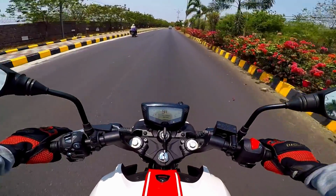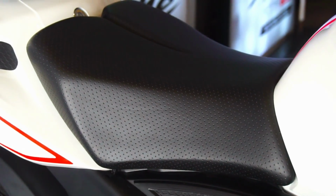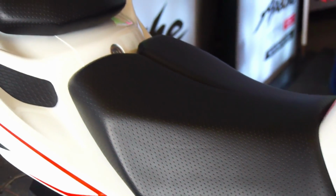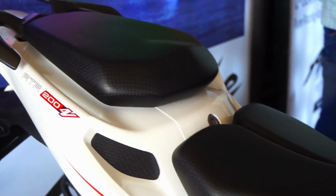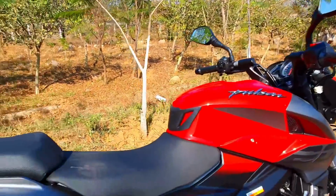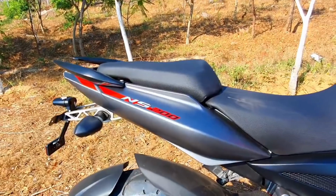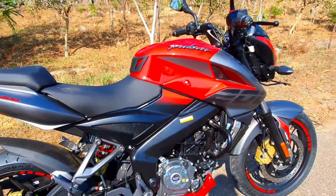The seats are of better quality on the RTR 200. We get premium quality foam and there's enough room on offer for the rider to quickly move around and change positions while tackling back-to-back corners. It's not that the Pulsar seat is bad. The 200NS also gets good quality seats, but it is slightly on the harder side and the foam cushioning doesn't feel as good as that of the RTR.